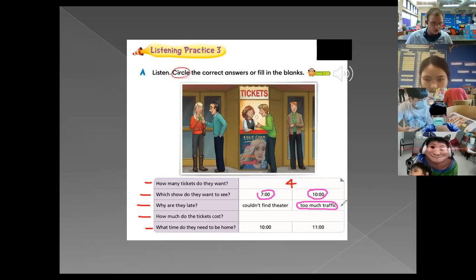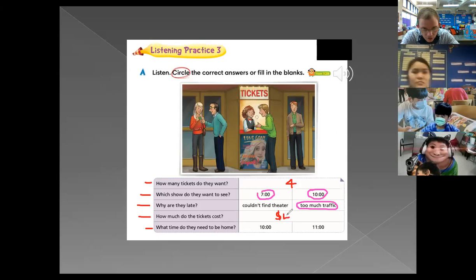$40. Is that for all the tickets or just for one ticket? All the tickets. Okay. Very good. Thank you very much. That is for all the tickets. So it costs them $40. Excellent. So what time do they need to be home?